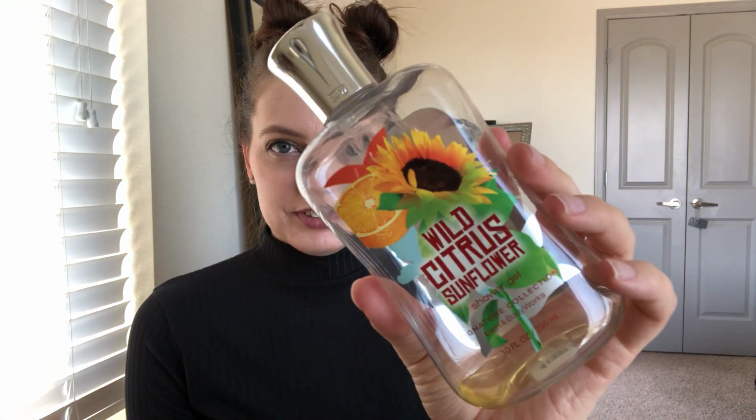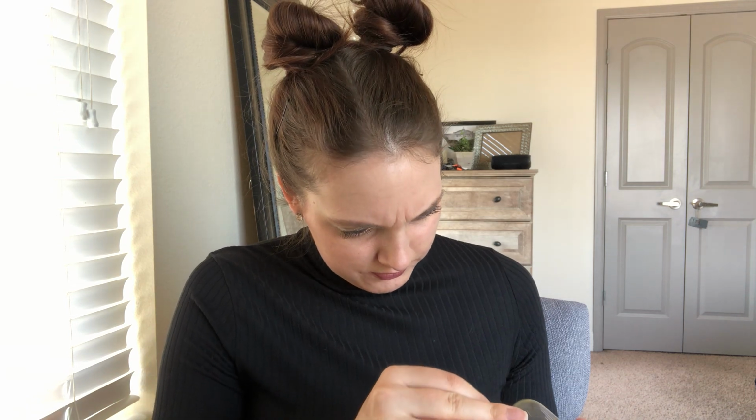The last shower gel that we used up this month is my second to last item that I still have left from my vintage haul that I did back in the springtime. This is a shower gel in Wild Citrus Sunflower. The manufacturing date is from, let's see, I need to take off the sticker so I can see it clearly. No, hold on. Man, good thing I don't have a manicure right now, because that would get trashed. Okay, this is from 2014. So kind of toward the end of when this was in stores, but yeah, 2014.